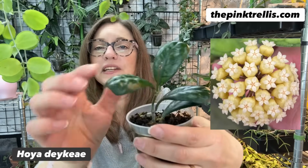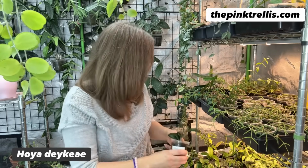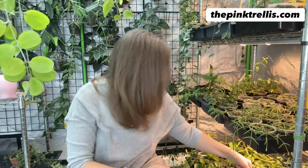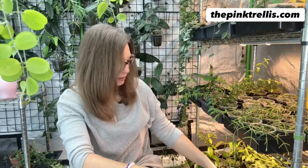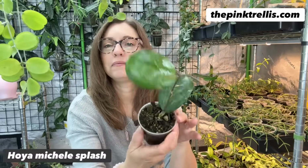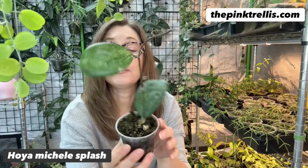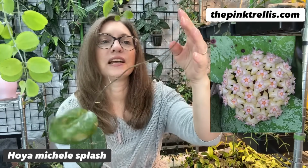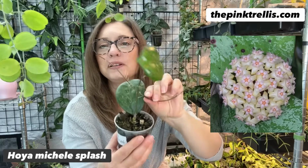There's the growth point, and it's super cute. Hoya Begonia in the shop. This has been in the shop before. This is Hoya Michelle Splash. And you can see this one has a ginormous stem on it. It's a very big one.